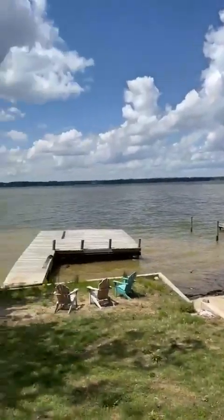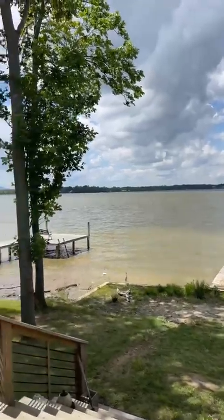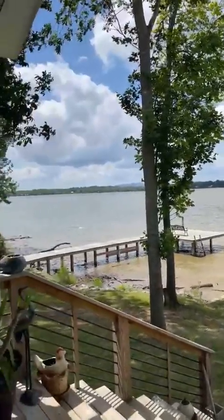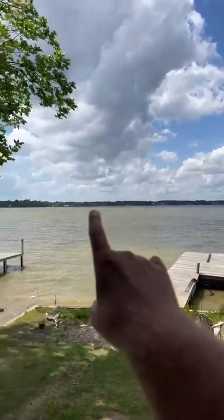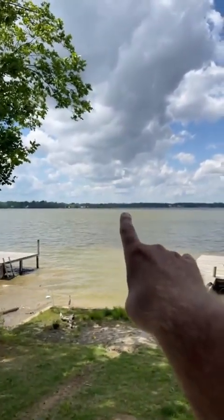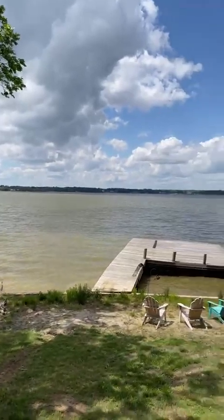Got a beautiful view from the back porch. In case y'all are wondering, the sun sets right there every day. The sunsets here are incredible.